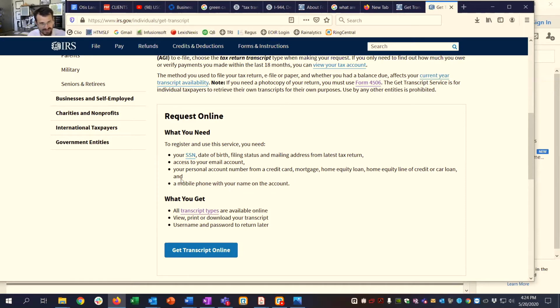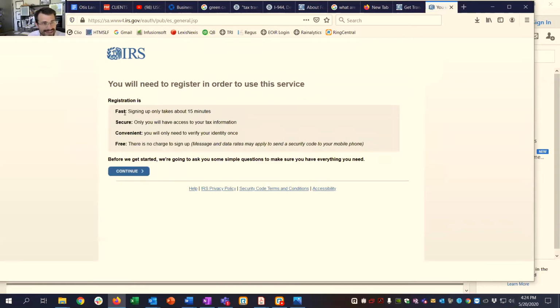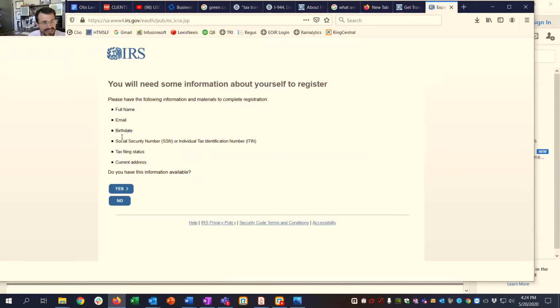When you have all of that stuff, click on Get Transcript Online, all right? And now here, if you already have a username because you're already on the IRS, then great. And if you don't, you're going to have to create an account. And they say it's fast. Signing up only takes 15 minutes. And so I'm going to continue here.